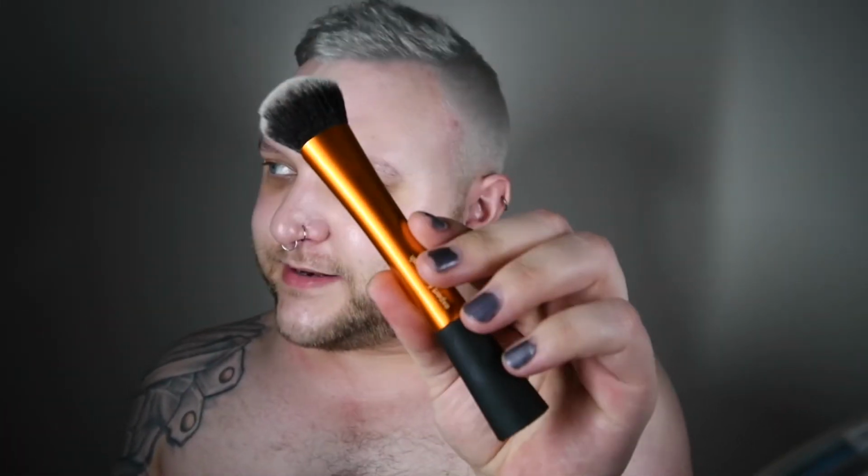I use it with a Real Techniques Expert Face Brush. I think this is the old brush design, but I just put drops of it directly onto the brush. I'm going to show you how to do this in a second. Then I dab it on my face and blend it in. For most foundations I like to use a wet sponge, usually the Real Techniques Miracle Complexion sponge. That's my favorite sponge. It's probably the only sponge I've used, but it's really good, so why would I switch? However, this foundation is so liquidy that when I use it with the Miracle Complexion sponge, it soaks up a lot of the foundation because it's so thin. So I like to use a brush so I can get a little more payoff and lose less of it to the sponge.